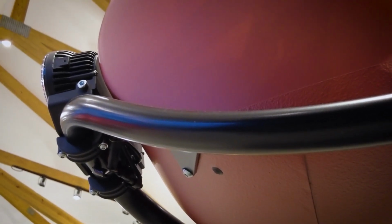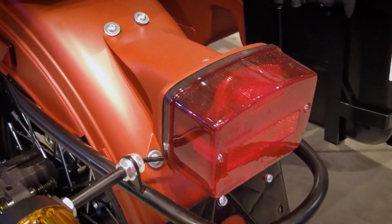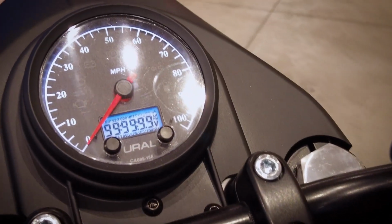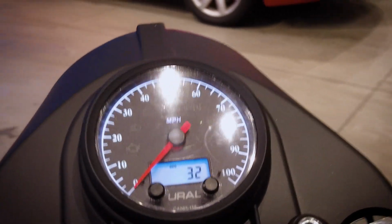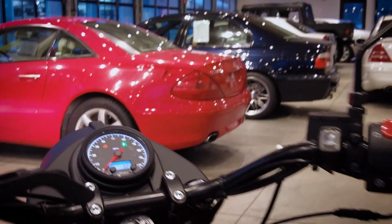Here's the sidecar, front bumper, finished off with dual LED driving lights. Let's glance at the gorgeous finish one more time as it leads us to the ignition key. We're going to turn that on. Digital instruments. And we're going to get the bike started. For that, we need to make sure that the bike is in neutral, which it is now, and we can start the bike. Starts right up. Dual stainless steel exhaust.